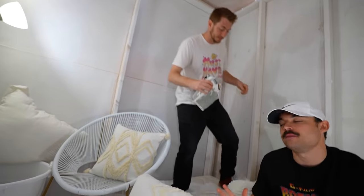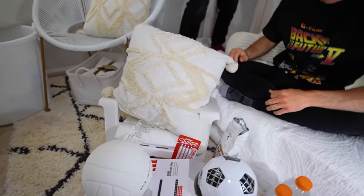Milano. Yeah, get off the bed. We're playing please. Catch, Dad. Okay, well then shoes off. No, I don't want it.